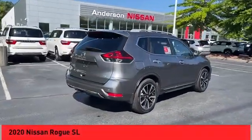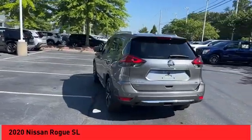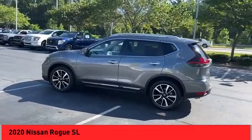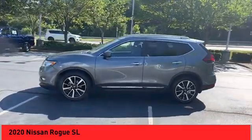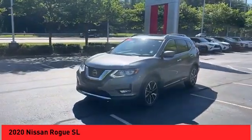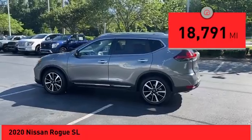Come test drive the 2020 Rogue. The stylish Rogue gets 27 miles per gallon and still boasts nearly 58 cubic feet of cargo space. With a 5-star side impact safety rating and confident handling, the Rogue is more than you expect and everything you deserve. This vehicle has less than 20,000 miles.